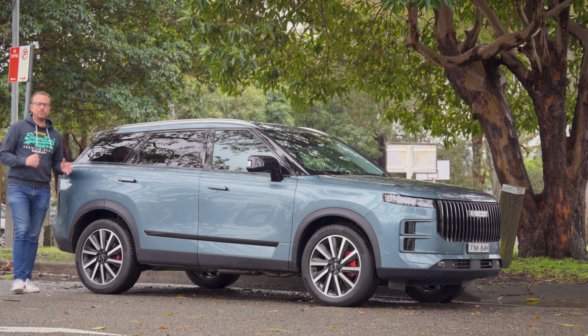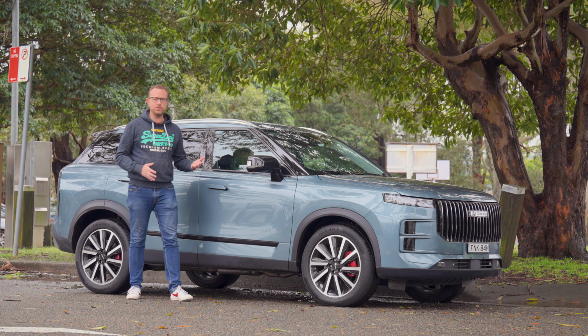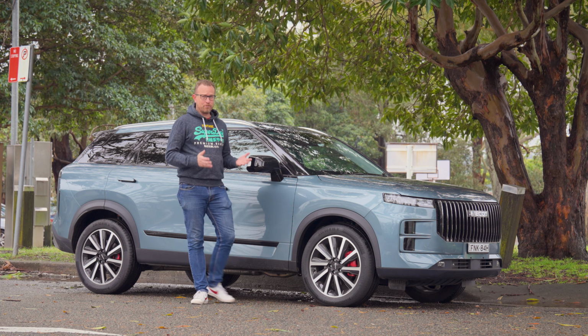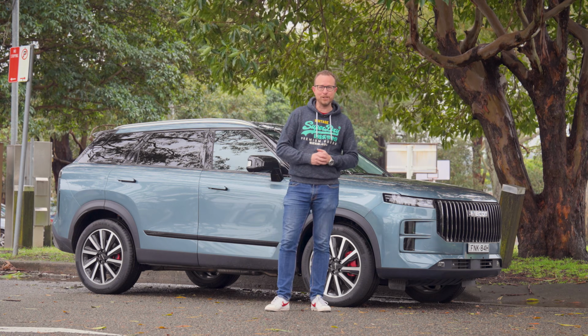This is the Jaecoo J7 Ridge, a mid-size SUV from China that looks good, is well equipped, and by the end of the review, you might not believe the price. Should you consider getting one? Let's have a look.